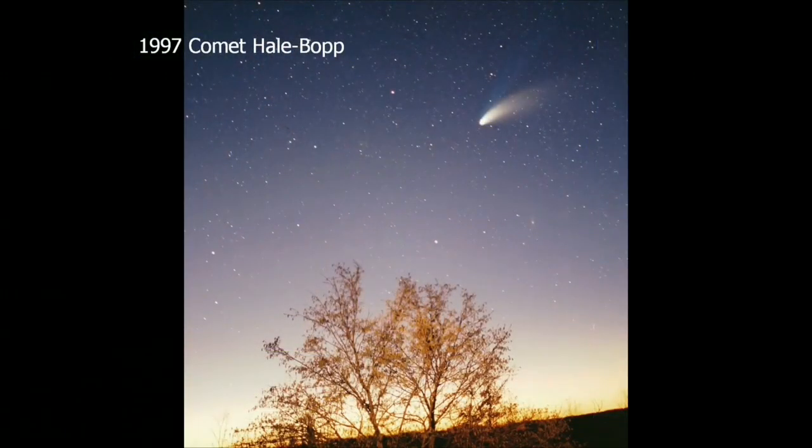Now, which one of these was the greatest comet? I can tell you without hesitation, the greatest comet is the one you see yourself. Because you can see all the pictures that you want, but the one that you see with your own eyes is really the greatest comet. It's such a wonderful experience. And for me, that was Comet Hale-Bopp in 1997.